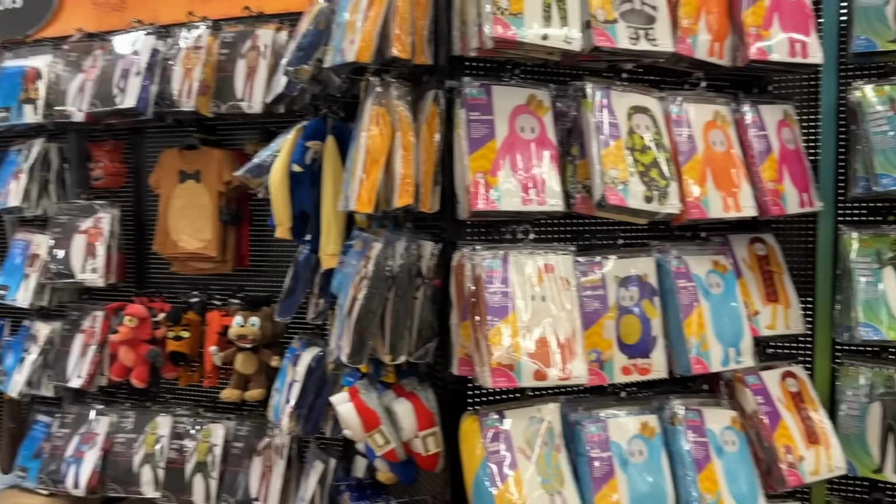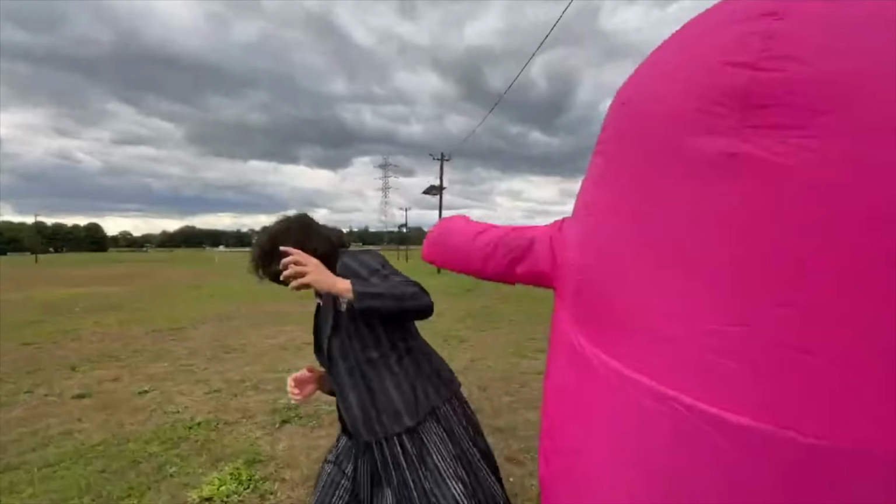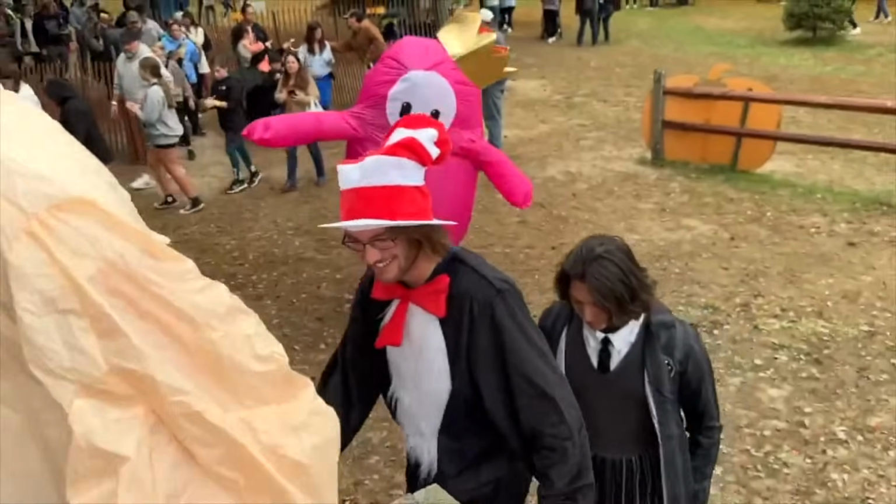This section has a lot of the kids' costumes. This over here has to be one of my favorite parts. It's just all Fall Guys. We actually wore this one last year and ran around with it, and people loved it. So many people wanted pictures with the outfit.